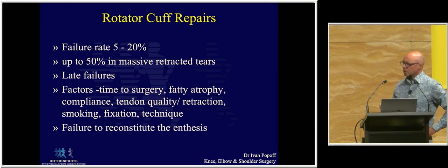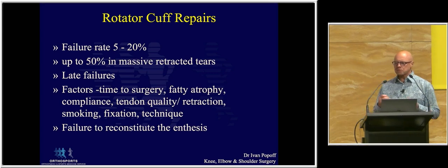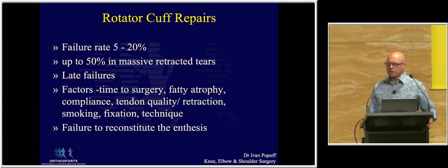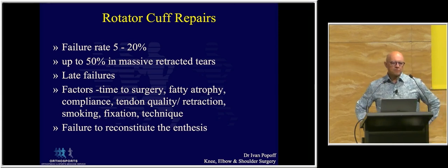If you're looking at the failure rate, in most papers it's between about 5 to 20%. In my experience, in relatively acute rotator cuff tears, the failure rate's more around the 5% rather than the 20%. I don't think anyone would be particularly happy with a 20% failure rate. But you do get patients whose tendons don't heal, no matter what you do. Also, when you start getting into bigger tears, older tears, more retracted tears, which require more extensive surgical procedures, the failure rate can be as high as 50%.